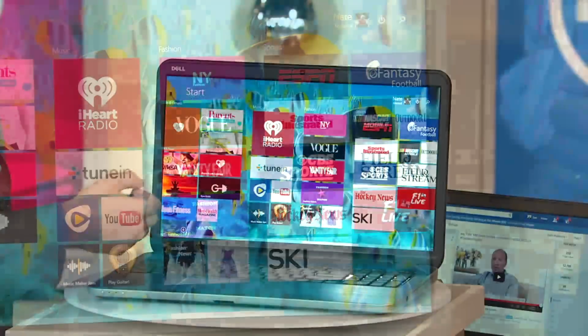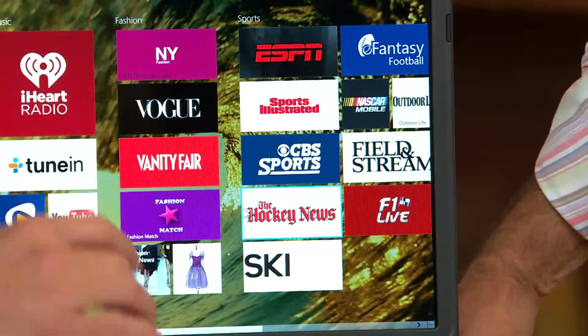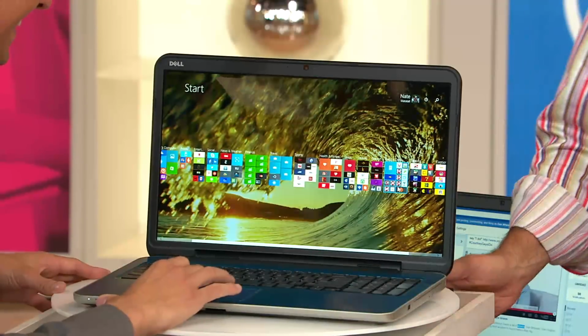Yeah, the first thing I look at, Dan, when I wake up in the morning, I check my sports. I have everything there, and I can customize this to the way I want. You could have M Live, which gives you Michigan updates. I know you want that. By the way, 17-inch, very popular.